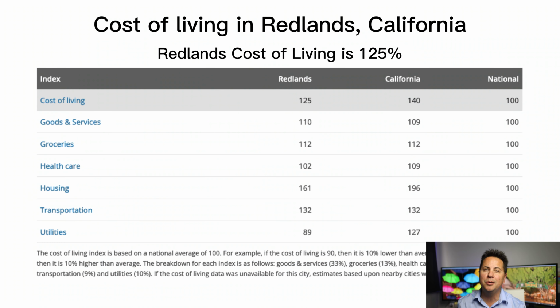And then I did a little research for everybody. According to areavibes.com, the cost of living in Redlands compared to the national cost is overall about 25% more than everywhere else nationally. It's about 15% less than the overall California average. Goods and services about 10% more. Housing is like 60% more. Groceries 12% more. Transportation is about 32% more than the national average.